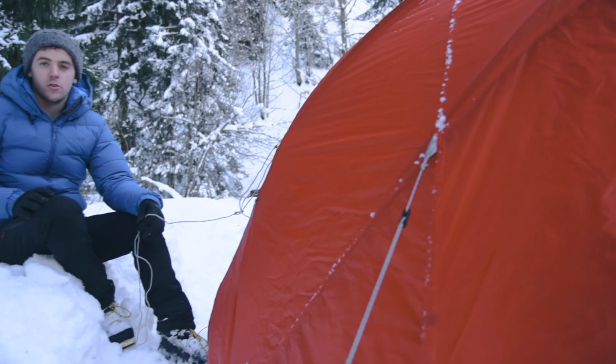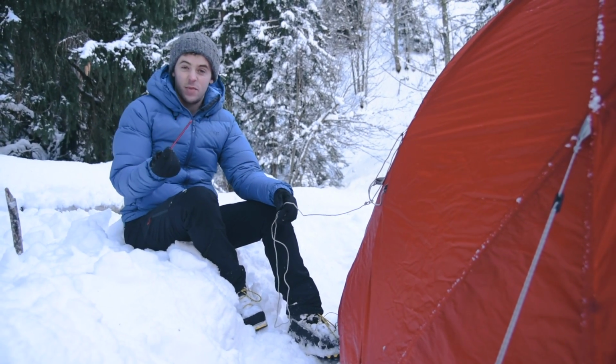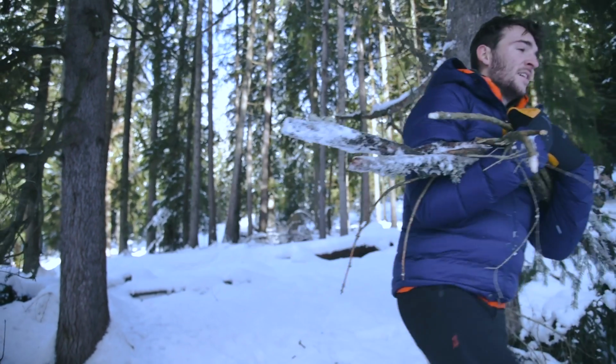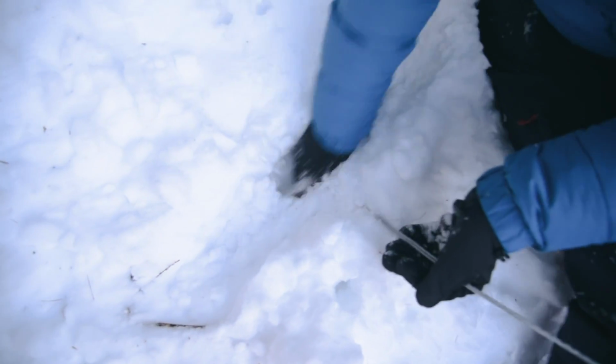Keeping your tent secure is critical for a good night's sleep if you're out camping in winter. If you find that the snow is too deep or the ground is frozen, then your little tent pegs probably aren't going to be up to the job. If that happens, find yourself some decent sized sticks, put them through your guy lines like so, and bury them down in the snow to secure your tent.